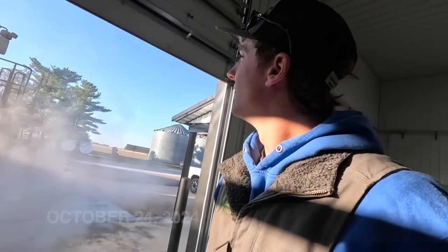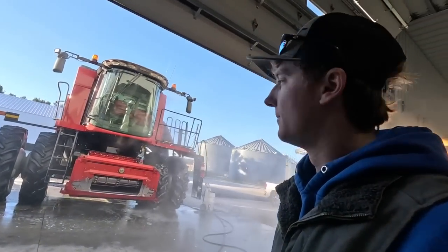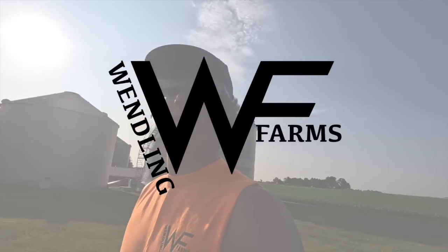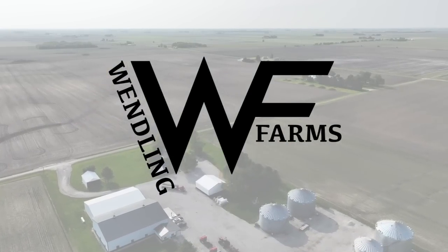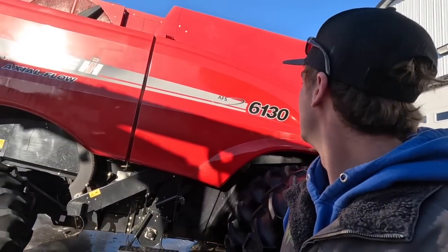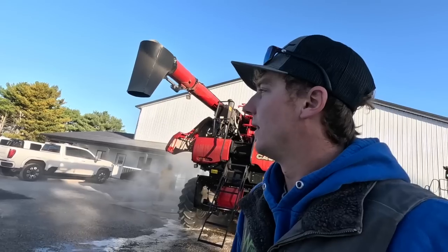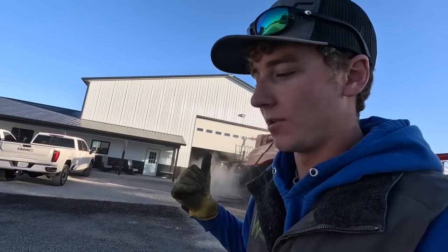It's the day after we finished up Harvest 24 and Dad's already getting after it with the pressure washer on the 6130. Man, she's looking pretty good. He's working on that. Grandpa and I are going to go out here and blow off the auger carts, clean them out, then that'll be next brought up here so we can get washed off. Yeah, we're just getting stuff cleaned up and put away.